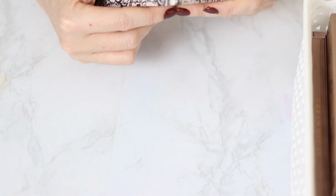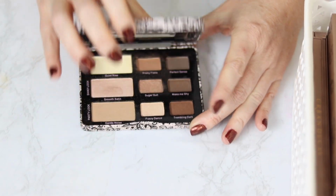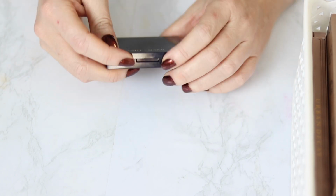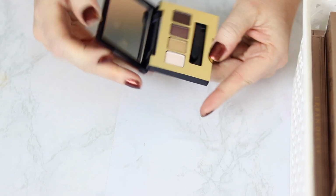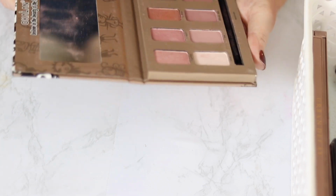This is also from Hush Beauty, Beauty Creations Totally Nude. I think this was supposed to be a dupe for a Too Faced palette. It was a failure. Could not get a good pigment out of it. Not going to be hanging on to that. This is a little Estee Lauder palette that I got free. You can see it's just something I'm not really going to use. That's going to go.